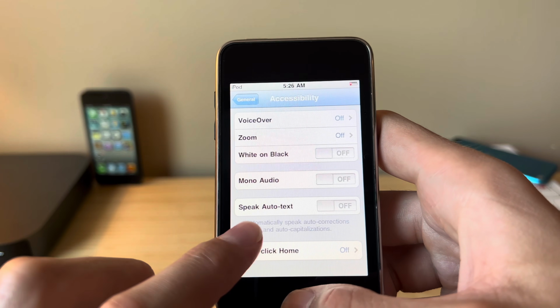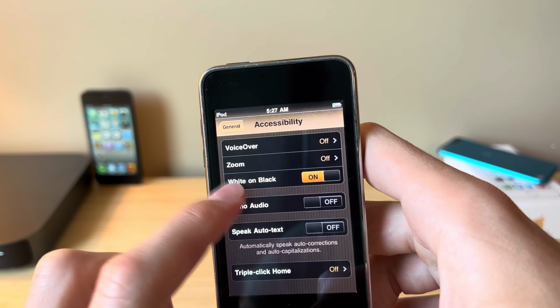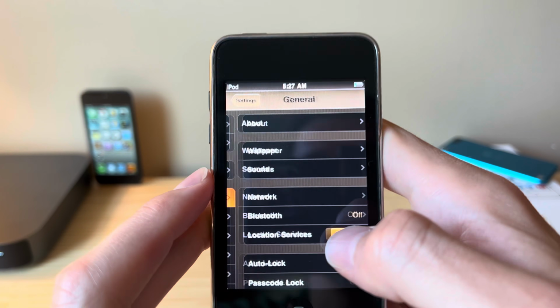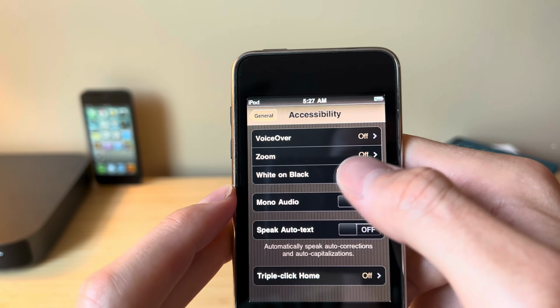Also, accessibility was introduced on the third gen iPod Touch. The second gen could not get accessibility features, even though it received the iOS 3 update and the iOS 4 update. This was a third gen and above feature.